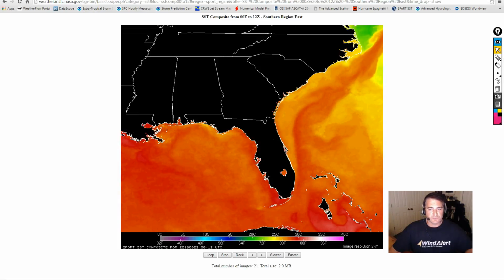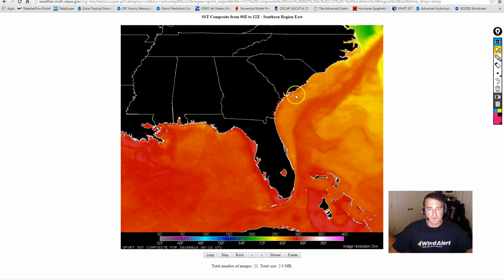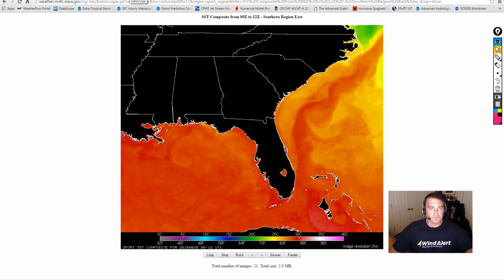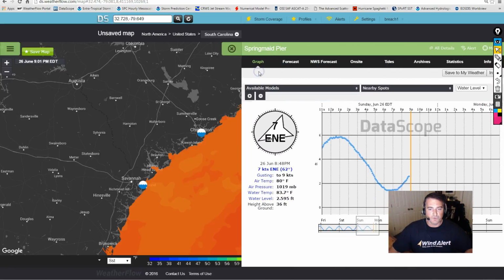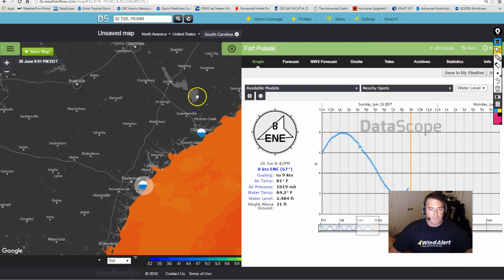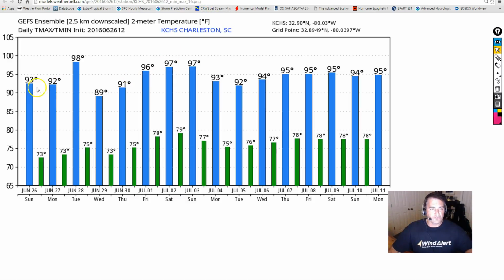Let's look at the sea surface temperatures. This loop is from June the 6th till present. And we can see the sea surface temperatures gradually warming. We had a little bit of a cold spell after that northeast wedge last weekend. That brought the sea surface temperatures down to about 81 degrees. Now they're back up to about 84. Let's take a quick peek. Myrtle Beach, we're seeing 83.7 degrees on the water temperature. Charleston back up to 84 degrees. Savannah, 84.2 degrees, and we do expect these numbers to slowly climb maybe a couple of degrees through this week. We may get back up to 86 as the air temperatures come up a little bit.